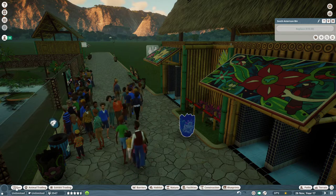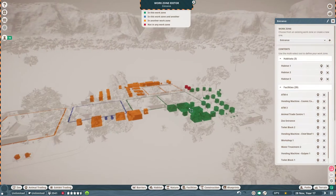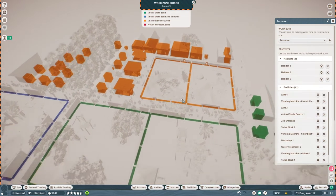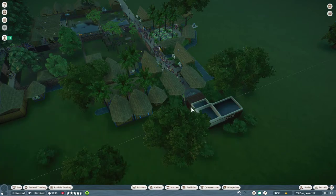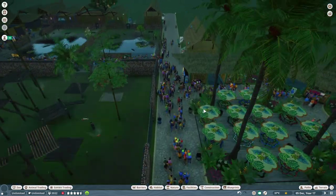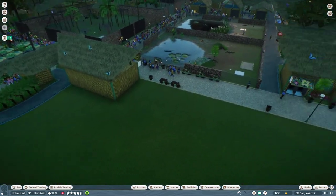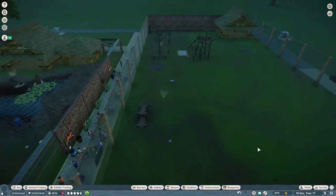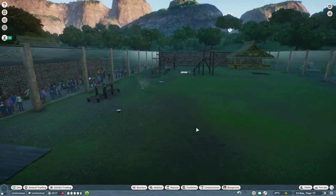Okay. Let's see. The entrance has the most personnel, so. Okay. Question is we need to put some more stuff in here for these guys. They're really only using like a little bit of it, so we'll just have to get a massive chimpanzee population maybe.